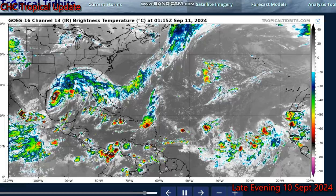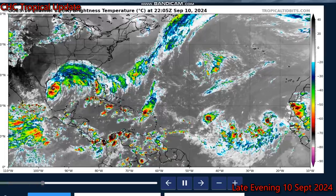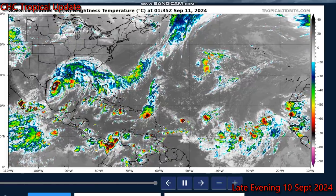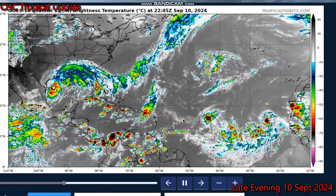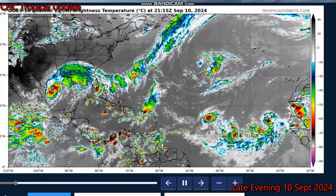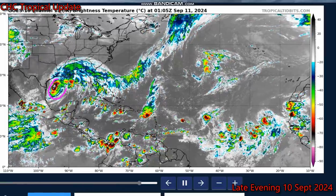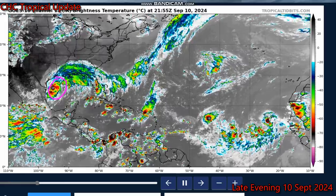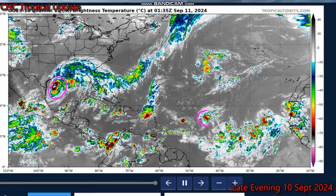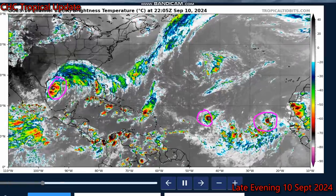And so here is the satellite imagery, thanks to Tropical Tidbits, Levi Cowan's site. You can see on the IR satellite imagery all the systems that we are monitoring, and a couple of areas that we're keeping a close eye on as well. So, obviously, we could see Hurricane Francine there in the Gulf of Mexico. We have 92L that we're monitoring here in the main development region, and 93L that's located right here.